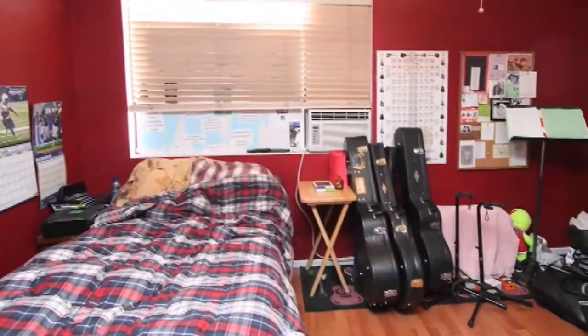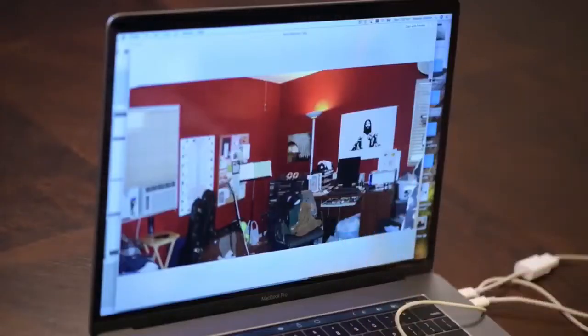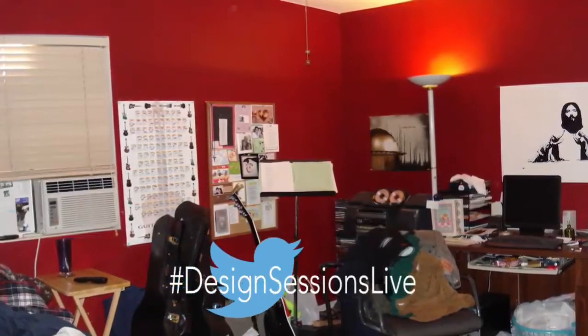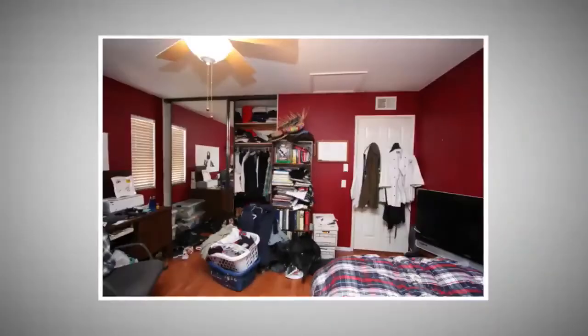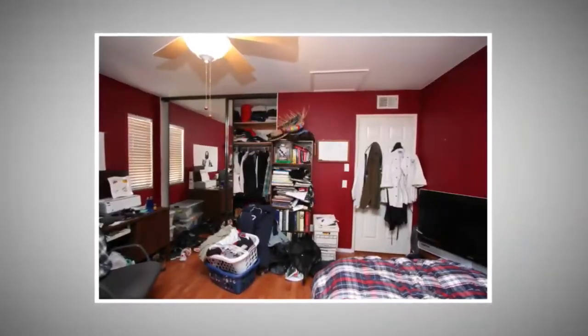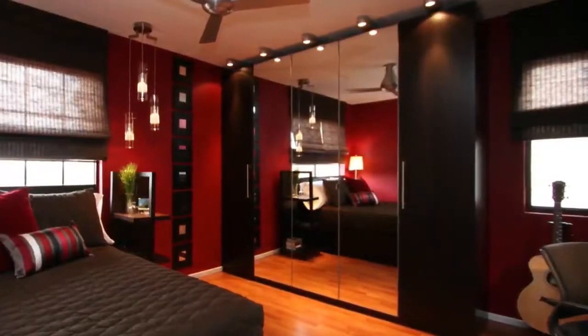This is the boy's bedroom. And look, he's got his desk and all of his music equipment, and not to mention every guitar ever owned in the world. He even has an air conditioning unit in the window, which of course is one of my favorites. I decided I was going to take his existing closet and turn that into this menagerie of desk stuff, and then move the closet out into the room. And how did I do that? With a hack built-in called the Pax wardrobe system. And that is how Joey's room turned out.